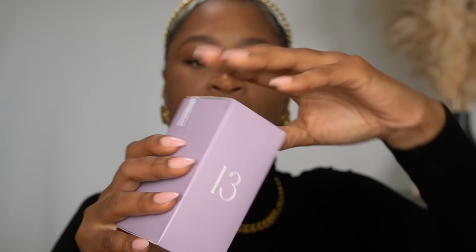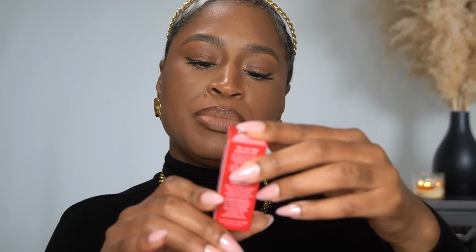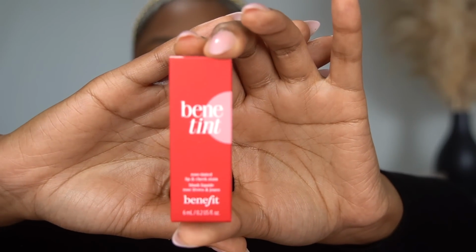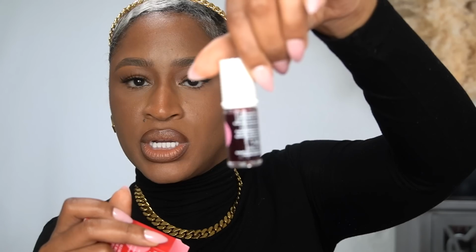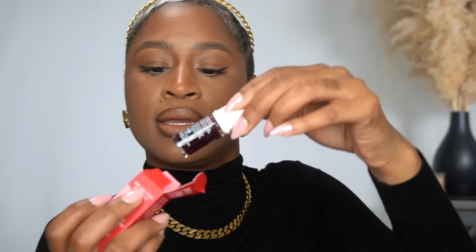Okay, let's see what we got for day 13. Okay, so this is from Benefit. It's the lip and cheek stain. Now I've heard amazing things about this. I've never tried it yet. So is this the original rose tint? So it's a rosy shade because I think it goes on a little lighter than what it looks like in the packaging. So this is definitely going in the giveaway as well.